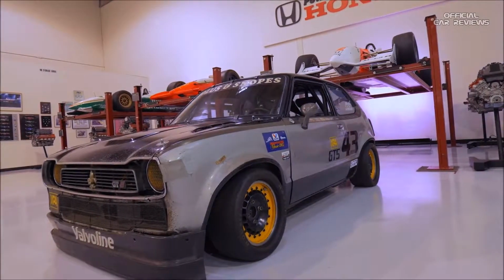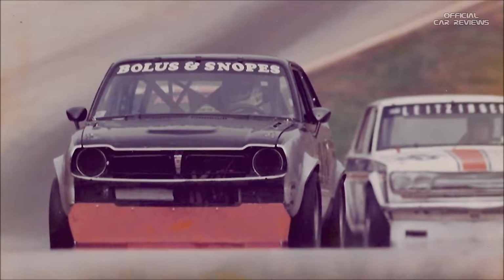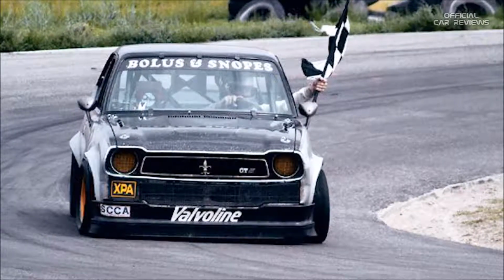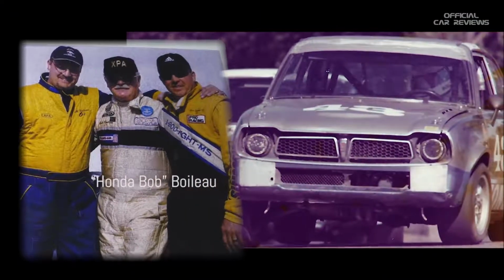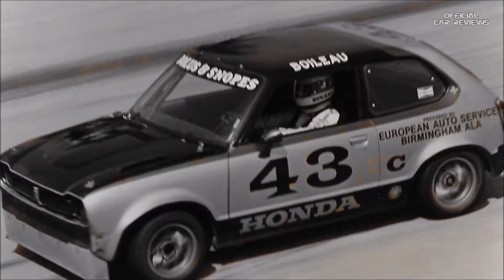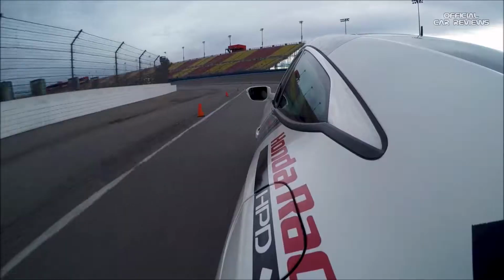This is a 1974 Civic 1200 race car we call Tokyo Joe, and it's the world's fastest first-generation Civic. It was clocked at 146 miles per hour at Talladega, and it was built by an early Honda associate, Honda Bob. He raced it for 16 years, and the car was at the 1986 SCCA runoffs at Road Atlanta.